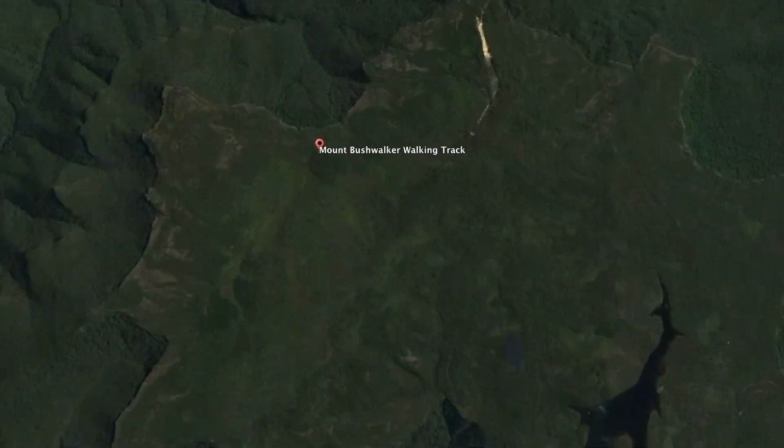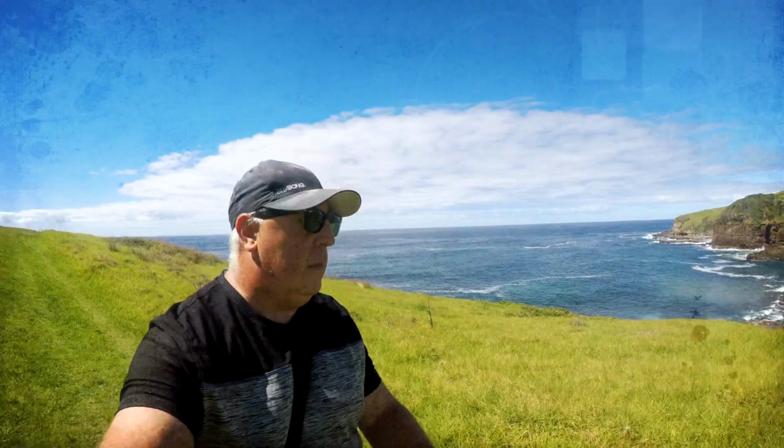It's called Mount Bushwalker. It's an amazing 7K walk in the Morton National Park. Really looking forward to this one. Let's go.